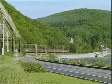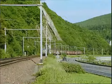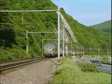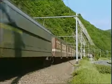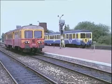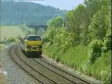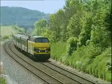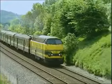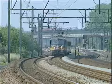Considering the small geographical size of Belgium, the country as a whole offers an unrivaled selection of interest for the modern traction enthusiast. As we shall see, there's an incredible variety of interesting classes at work throughout the length and breadth of Belgium, on both local and international passenger services.